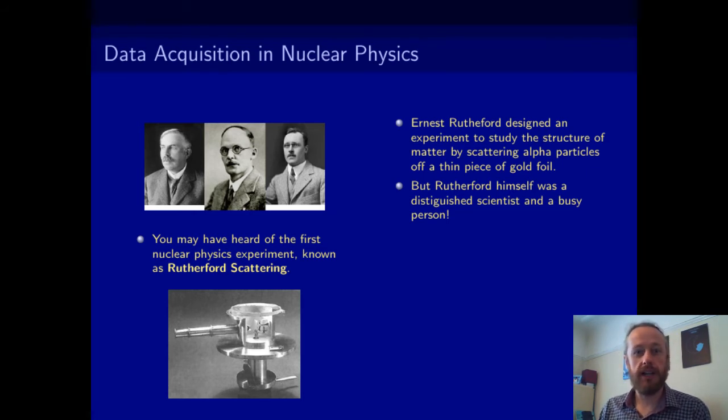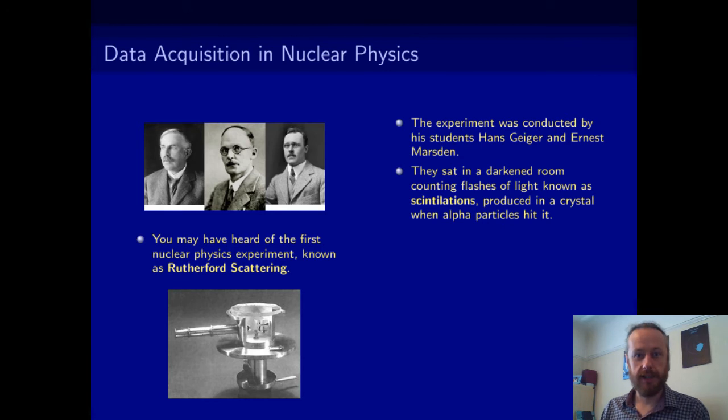So he actually had his students, Hans Geiger and Ernest Marsden, who were the guys on the right hand side there, to actually perform the experiment for them. They would sit in a darkened room looking at the instruments that you can see pictured there. Well, that's actually a replica, I believe, but an instrument very much like that.